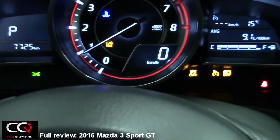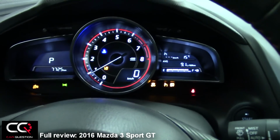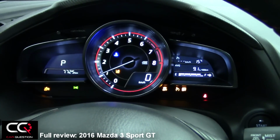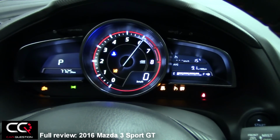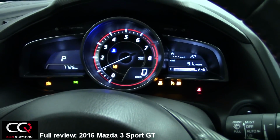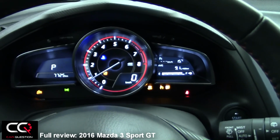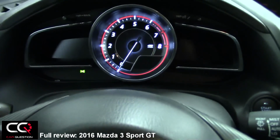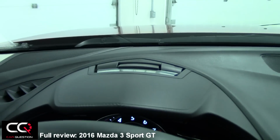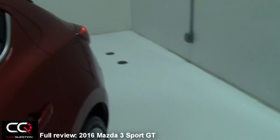I just love the way it lights up with the RPM. So there you go, 6,500 RPM. Just love how it revs. And by the way, when you're in manual mode, the car is not going to shift for you, so you have to be quick and shift before you reach the red line. As soon as you turn off the car, there you go, you're going to see a display and your head-up display will disappear. Let's go to the rear of the car.